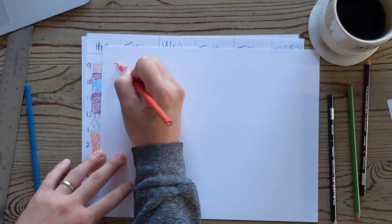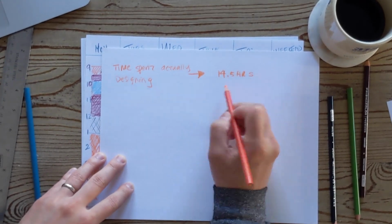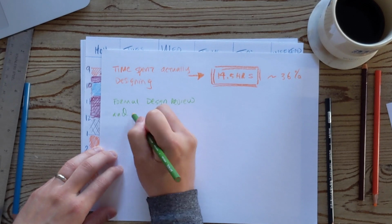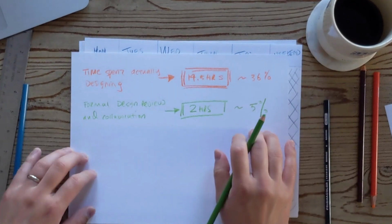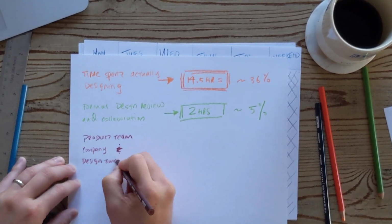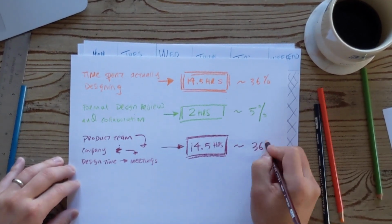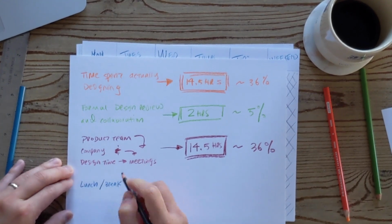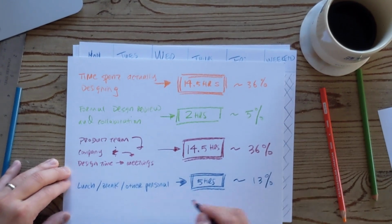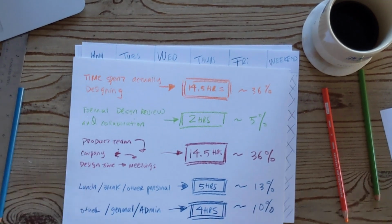So here's the final tally. Time spent actually designing is about 14.5 hours, or 36% of the work week. Formal design review and collaboration meetings, about 2 hours, or 5% of the work week. Product team, company, and design time that turns into meetings is also about 14.5 hours, or 36% of the work week. Then there's lunch, personal time, breaks. That ends up becoming about 5 hours for the week, 13%. And then there's other general admin stuff, which is about 4 hours, or 10% of the work week.